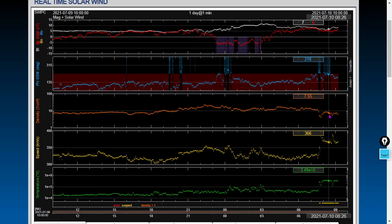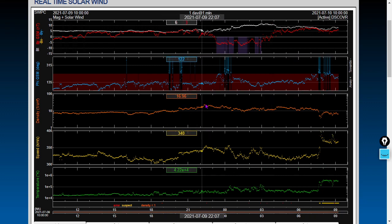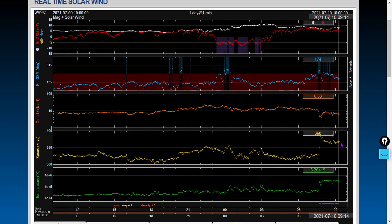Next, real-time solar wind. And we just saw a coronal hole wind stream-like strike here. As we saw the density drop down and the velocity come up at the same time, it looks a bit like a coronal hole wind stream to me, but a very weak one, as the density only made it up to about 22 protons per cubic centimeter. Anyway, current conditions are 368 kilometers per second for the solar wind velocity, and 6.53 protons per cubic centimeter. We also saw a signal with the plasma temperature here. The plasma temperature came up at the same time that the density came down and the velocity went up. Looks like the signature of a coronal hole wind stream to me.